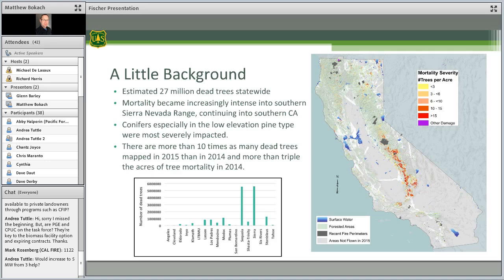So the Forest Service, as everybody probably knows, flies an annual aerial detection survey. We've been doing this, I think, almost for a couple decades at this point, and it's a national program. So it's something that was in place long before this particular mortality event started becoming obvious. And in fact, this program has been the early detection mechanism for other sorts of mortality events that have happened in other parts of the country, particularly Colorado back in the 2000s.